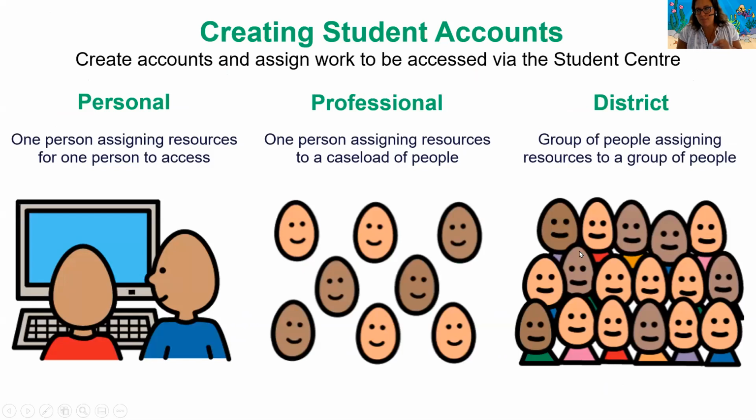And depending on what type of account you have is the amount of student accounts you get to make. So I've seen that there's a parent on here. You probably have a personal account. So this is going to allow you to make a playlist for one child to be able to access activities. So personal is really meant for one person supporting one person. Then we have professional accounts. This could be for one professional who is supporting a caseload of learners.